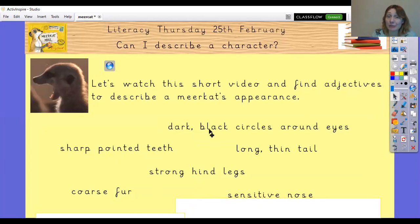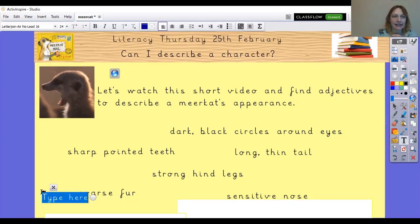So I've got that they've got dark black circles around their eyes. That's a really special adaptation with meerkats because it helps to reflect the light from the sun. They've got long, thin tails, sharp, pointed teeth, strong hind legs. So that word hind means their back legs because they're standing up tall so often. They've got coarse fur. So that means it's really thick. And a bit wiry would be another really good adjective we could add in there. Let's add that in. Wiry, coarse fur. And then I've got that they've got a sensitive nose because they've got a very good sense of smell.